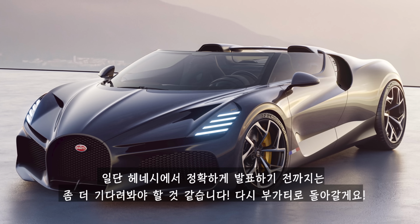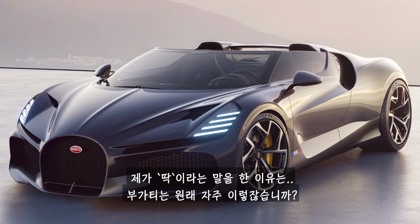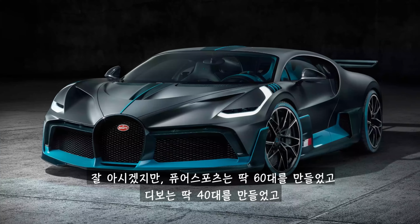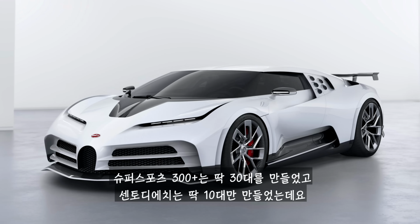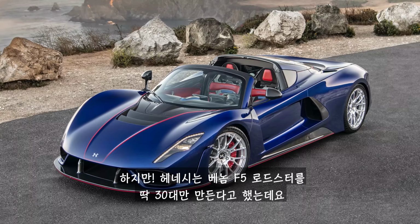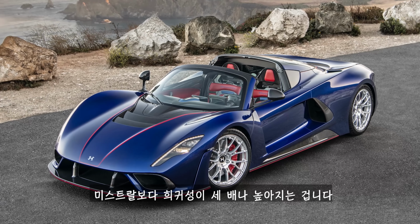Back to the Bugatti, and there will only be 99 Mistrals built. Well, I say only, that's actually pretty common for a Bugatti. After all, it's only made 60 Pur Sports, 40 Divos, 30 Supersport 300s, 10 Centodieci, and 1 Voiture Noire. That said, Hennessy is only going to build 30 Venom F5 Roadsters. That makes it 3 times more exclusive than the Mistral.